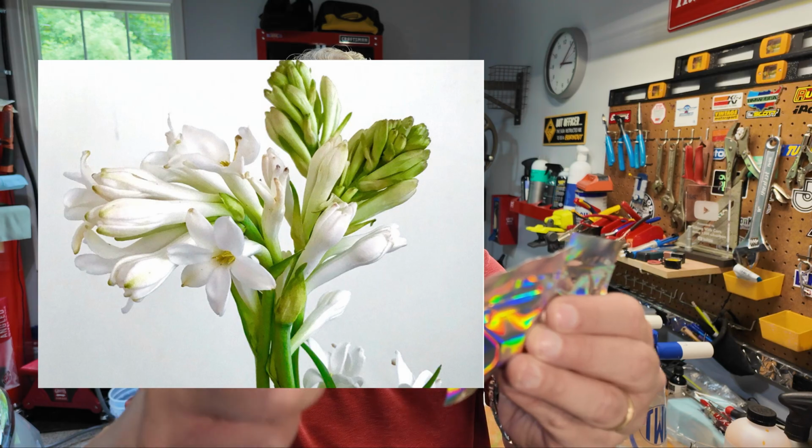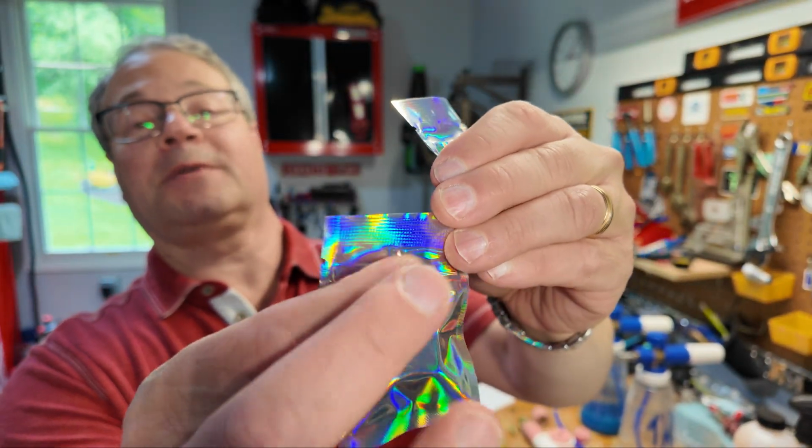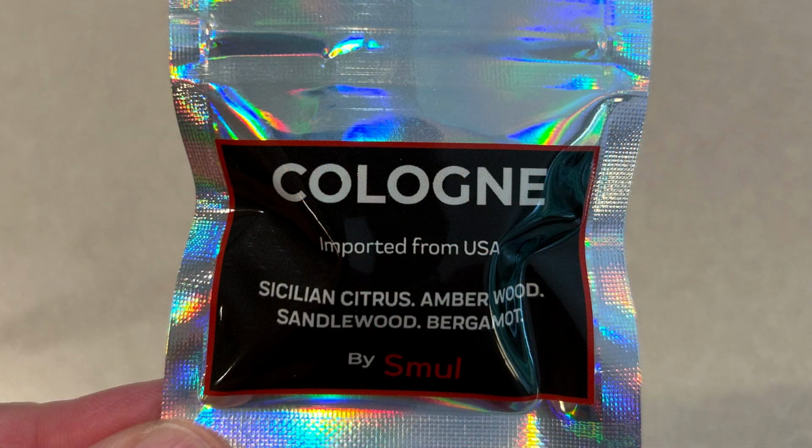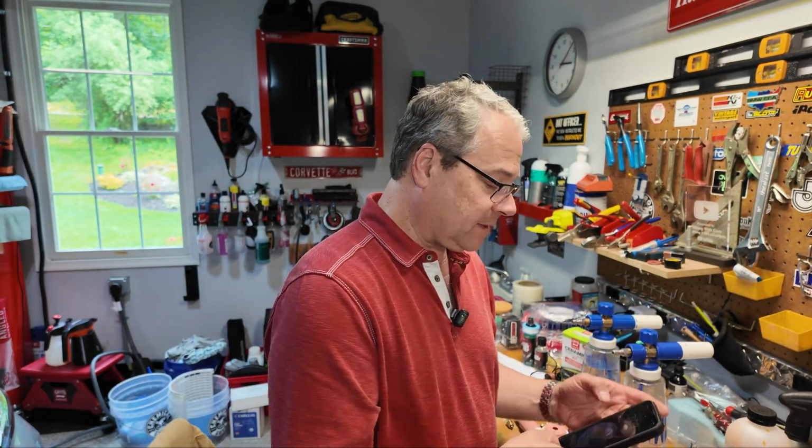And they're resealable packs too, by the way. So you open this up, very fancy, and it's got a resealable pack on here. Because you can theoretically use 1 or 2 of the scents, depending on how strong you want it in your car. And then the last one is cologne, which is Sicilian citrus, amber wood, sandalwood, and bergamot. So that's that one. And they have a few different scents on their website. They're all about $9, I think. So let's pull that up real quick.